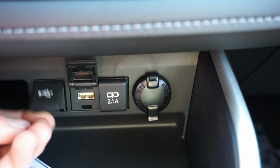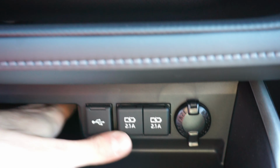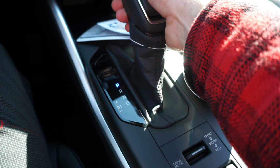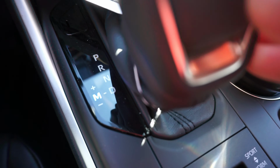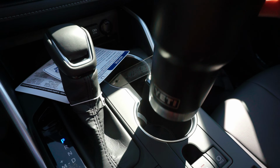Got a couple different USB ports down here, and we also still have our standard 12-volt car outlet. Back from there, we have our shifter. Pretty standard Toyota, right? We've got the various shift gates, and we also have a manual mode up and down. A big old Yeti cup fits in these cup holders, no problem.